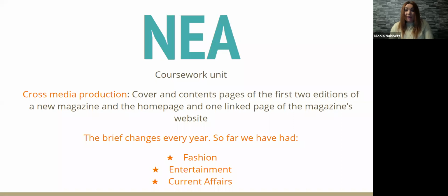We do have a coursework unit, like Becky said, it's 30%. It's a cross-media production, so you will make the cover and contents page of 2 new editions of a magazine, and you will make a home page of the website and 1 linked page. The brief changes every year, it's set by the exam board. So we've had fashion, we've had entertainment, and students tended to make music magazines or film magazines for those. And currently, year 13 are making current affairs magazines. Pretty apt at the moment, actually, because they've got a lot of content that they can use because of everything that's going on. So who knows what it will be for you guys? You know, it could be sport, it could be food, it could be lifestyle. You know, choices are endless.